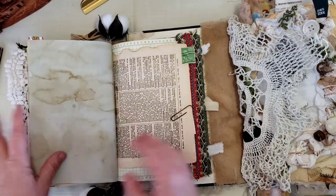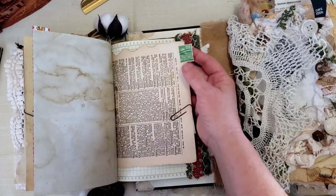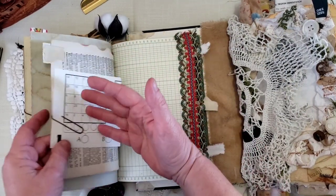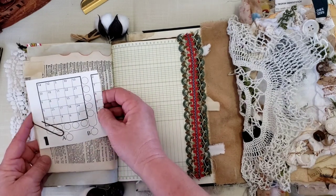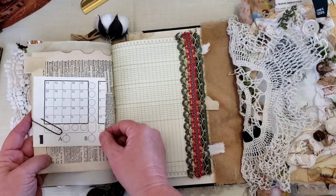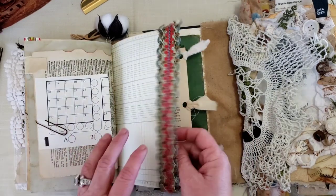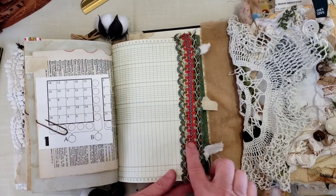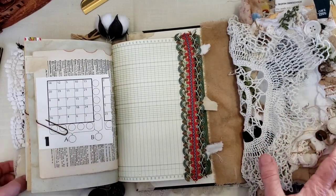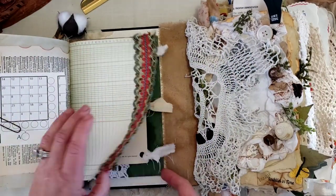Great. So, the dictionary page here, again, with the little finger tabs, and then an old postage stamp there, and then like a little piece of a score pad is attached on with a rusty paper clip. And then this trim here, I just thought went perfect. It's here in the end of the junk journal. I don't know if you can see it, but the layout view right here.